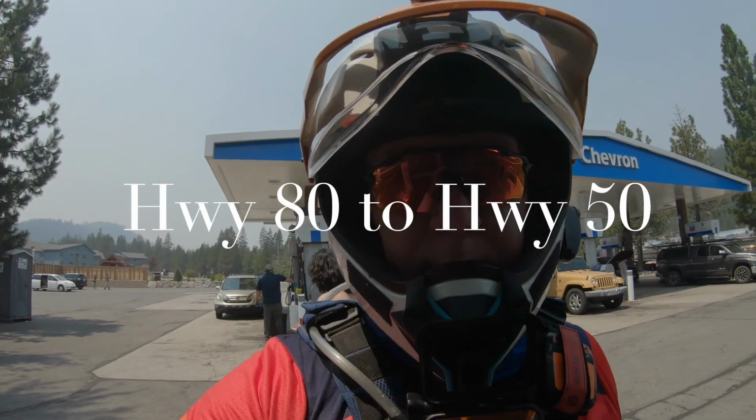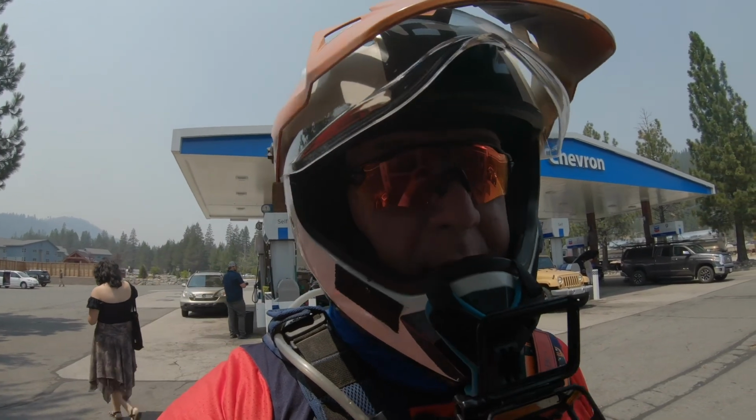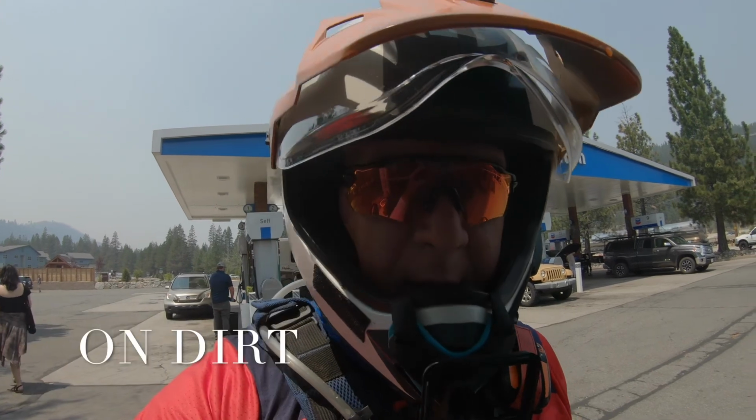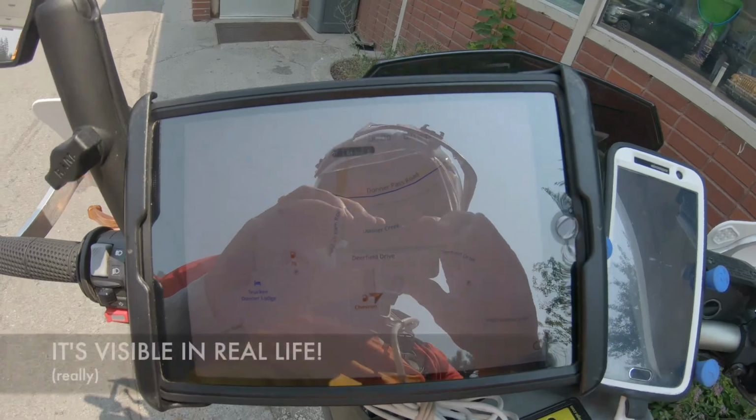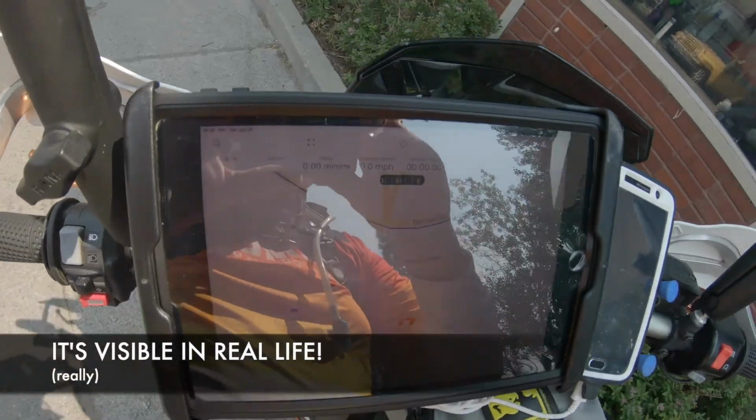Okay, heading out south, technically, well, west from here. And I'm going to follow. This is going to be interesting because this is my map. Let's see if we can get rid of glare.